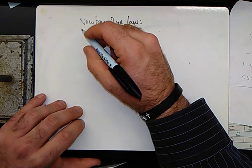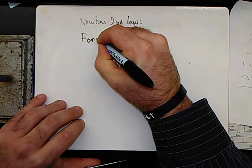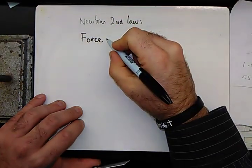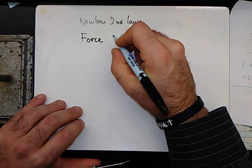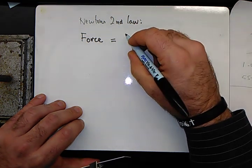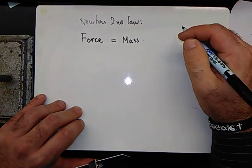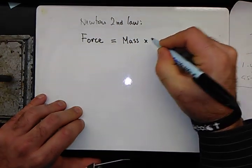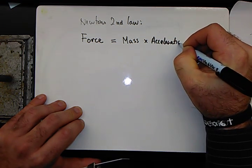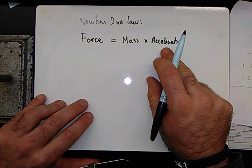So Newton said that if you have a force, which we're going to define as a push or a pull, force we can say is equivalent to the mass of an object and its acceleration. Okay, so force is equivalent to the mass of an object times its acceleration.